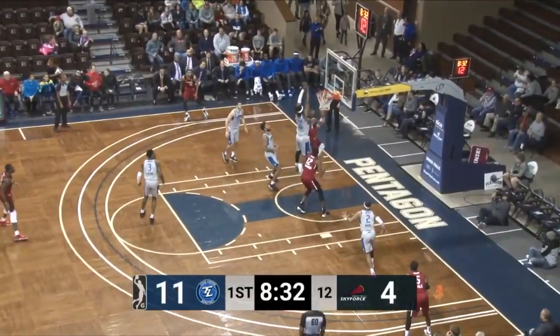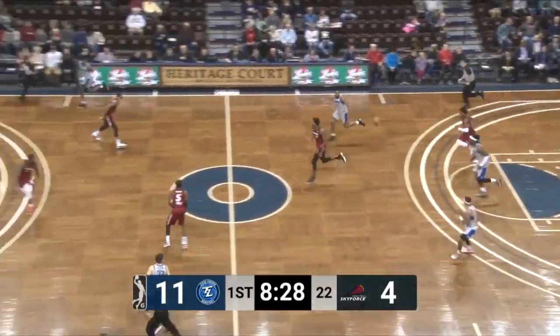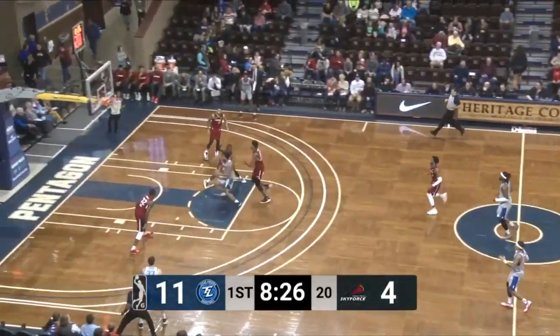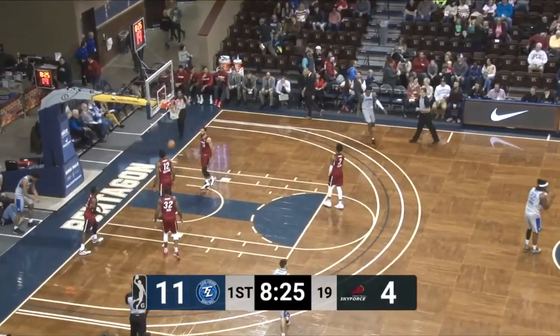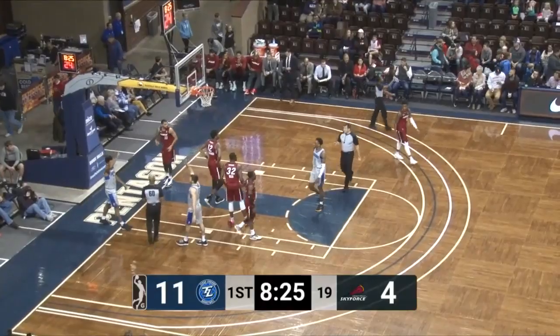Attempts a contest. Macon gets in the lane. Brown does a good job defending on the play, and quickly the Legends come the other way. They're a fast team. Reeves gets to the hole. He'll put it in. He'll score and get one more with 8:25 to go in the period.